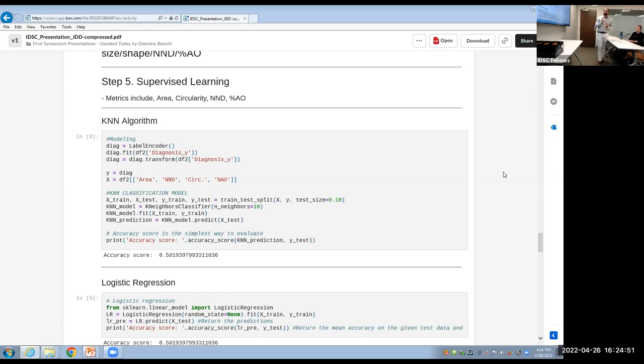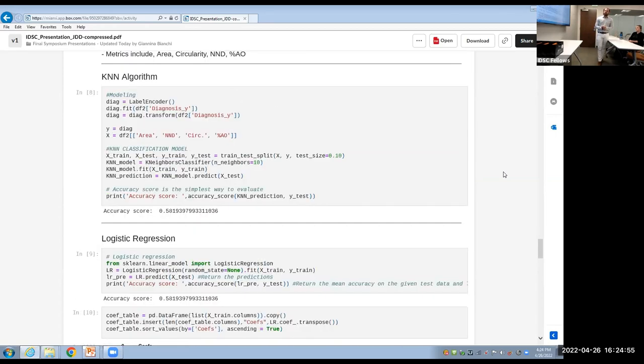So the first thing we did was use a k-nearest neighbor algorithm, which is essentially a clustering algorithm, but it can also be used as a classification model. And we got an accuracy score of 58, nothing special, so a little bit better than random. One other thing we wanted to do while modeling was to rank the feature importance. So we wanted to know which of our features are the most important in prediction, so we can take that back to our research and say, okay, this is what we need to be focusing on, because this is the strongest predictor for our models.